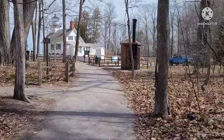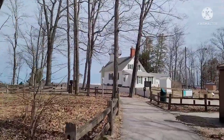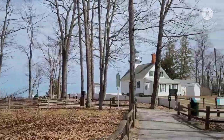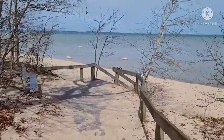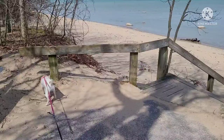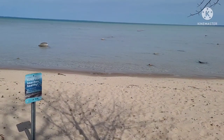Once you reach the end of the peninsula, you can walk up to the lighthouse. This is a relaxing place to bring your family and your puppy dogs. You can walk along the beach or walk into the water several feet and not even get waist deep.